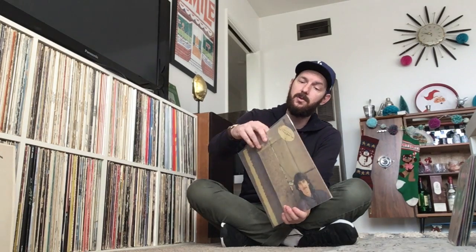Although what's kind of funny is eventually George did have a hit that was included on the album, All Those Years Ago. By the way, I think it was number 2 in the US, and it was number 13 in the UK. So it was definitely a hit song, and it helped propel the album to be a kind of a hit album as well. But it's just got a bunch of really, really cool songs.